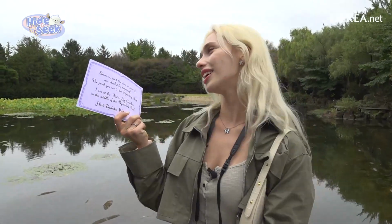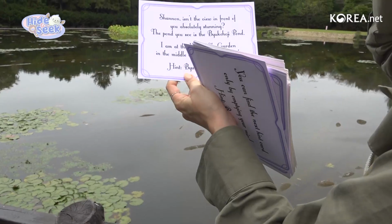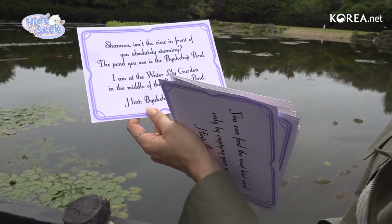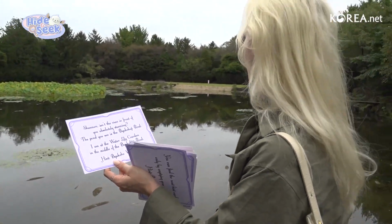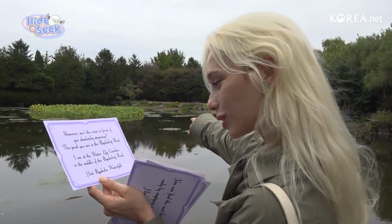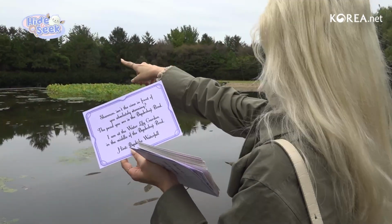have our next hint card, so here it is. Shannon, isn't the view in front of you absolutely stunning? The pond you see is Byukchoji Pond. I am at the water lily garden in the middle of the Byukchoji Pond. What? So the hint is the Byukcho waterfall. So that's a dead end, but we have to go over to the waterfall.